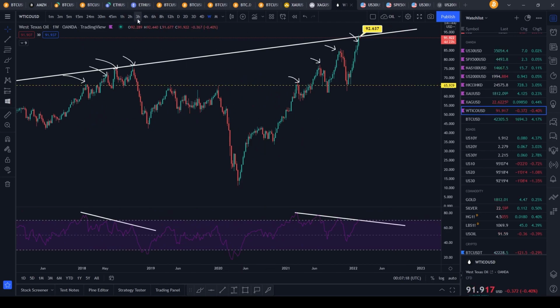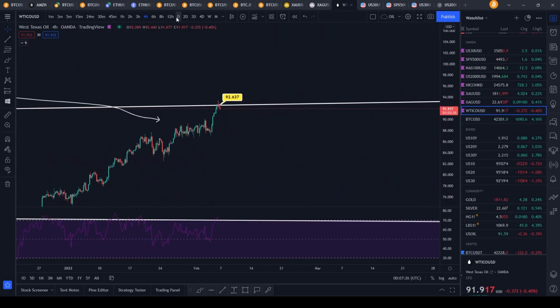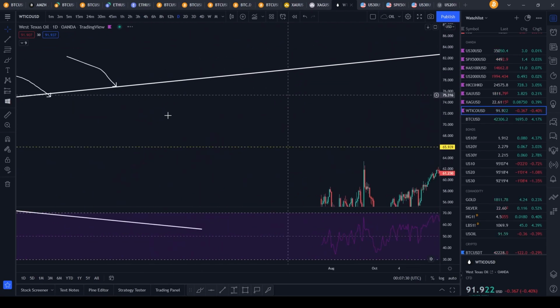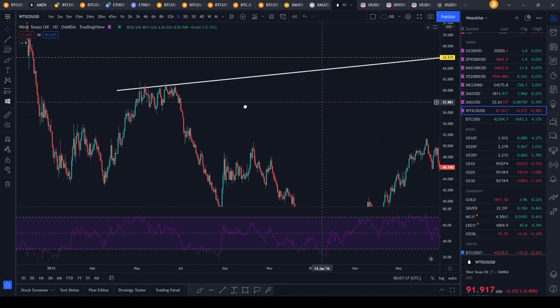And on the daily time frame, I had to readjust the lines properly just by a few inches here and there, but yeah, falling perfectly in line on the daily time frame. We closed underneath the white line. We can see that we have our perfect two touch points here, and then our first touch point all the way back here back in 2015.